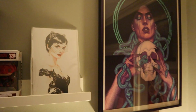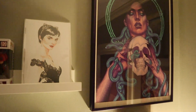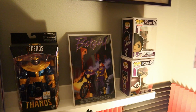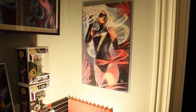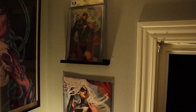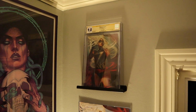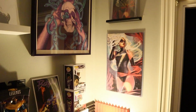There's my favorite Catwoman cover. Josh Middleton from The Wedding That Wasn't. Little Jenny Frison print from a Metallica concert. And back to our little Batgirl prints setup. Stephanie Hans' Captain Marvel #1 print and the corresponding book. Signed at 9.8. You won't see a lot of 9.8s around my room, I'll tell you that much.